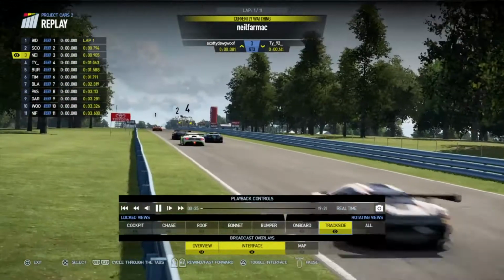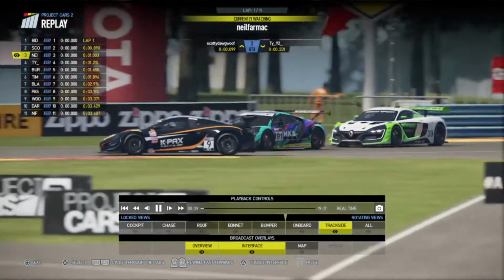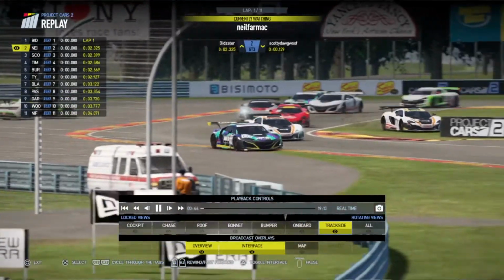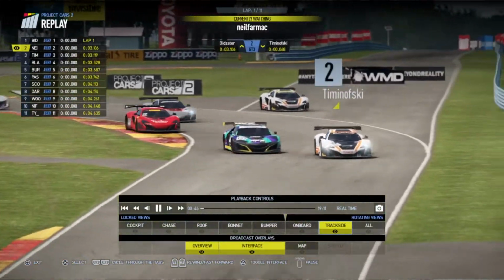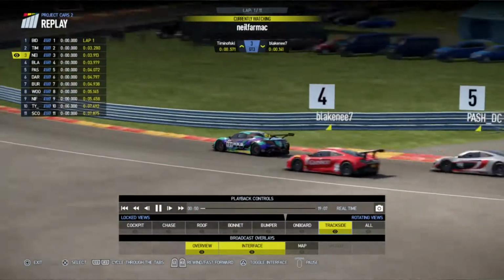We're looking at Neil, Scott and TY into the chicane. Watch this. Scott turns in, hits Neil Farmack, spins himself around. TY brakes and everyone slows down. Then there's a concertina effect. One of the McLarens hits the back of TY and then knocks him off. And then Neil Farmack keeps going.